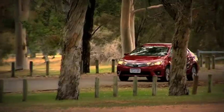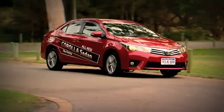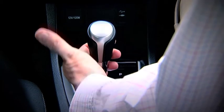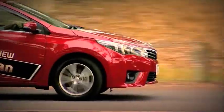Toyota described the Corolla as being designed for a lifetime of good times. A car for style, for comfort and for pleasure. And when you get behind the wheel, it's very easy to know what they're talking about. Toyota has tuned the steering and suspension for Australian roads, and it's a very smooth ride. The 7-speed continuously variable transmission doesn't drone or over-rev like other CVTs because Toyota has added a torque converter to it.